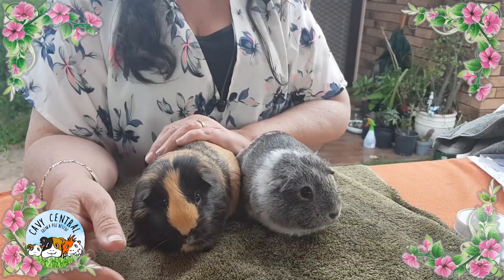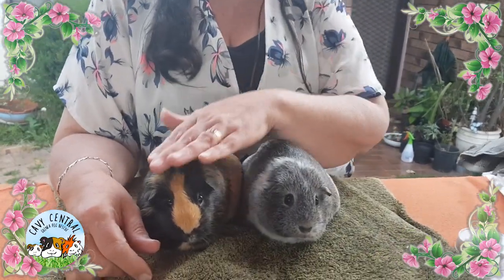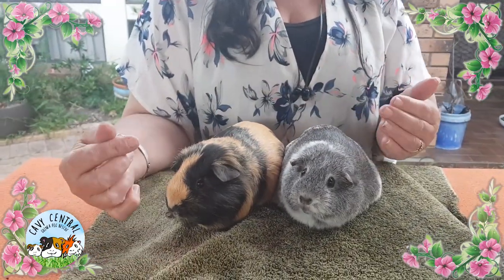But that's a little bit of information about the roan gene that hopefully helps inform you about what it is, how to identify it, and more specifically, what happens if these animals carry that gene forward.